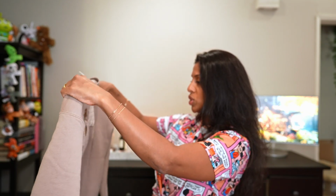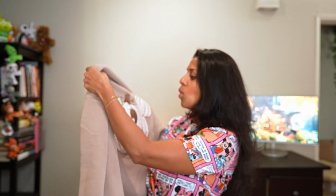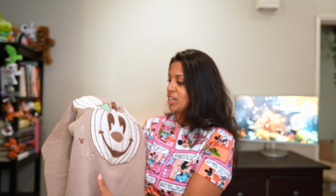If you want something for Christmas, I would definitely check out her shop and try to place an order as soon as possible, because they do take a while, because everything is handmade. It just takes a while, especially because she's very particular about quality. Even just looking at my sweatshirt, I'm amazed at how incredibly beautiful this is. And I'm going to be using the sweatshirt every single year. It's going to be something that I just keep forever.